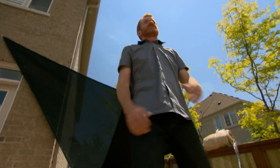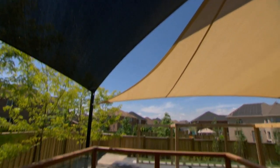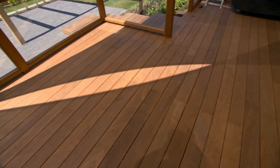I'm feeling super confident now. There's no better time to have our designer over for a look. This is obviously loungy. It's unbelievable. And that was just to shade this whole area because it's so blistering hot in this backyard. That works beautifully.